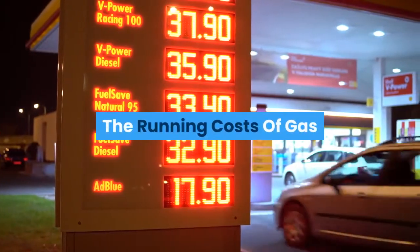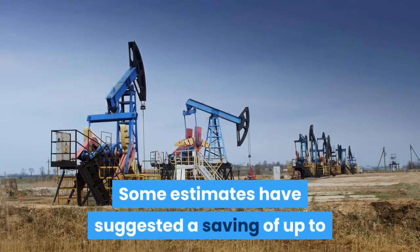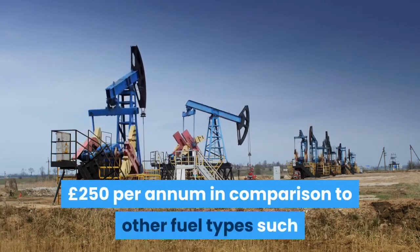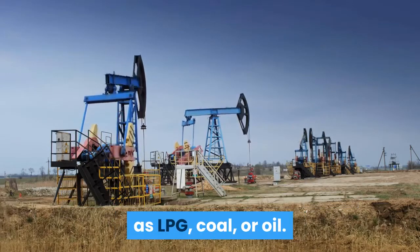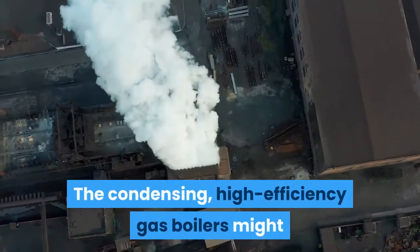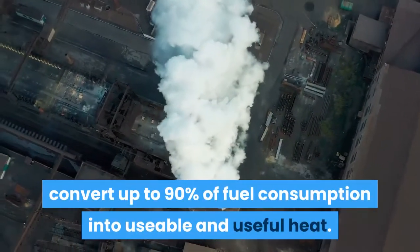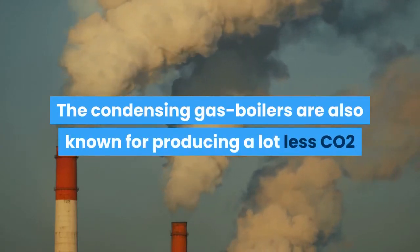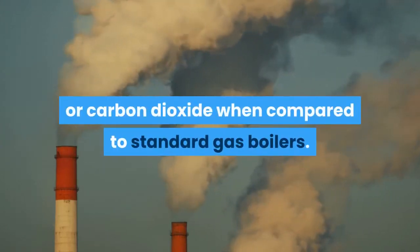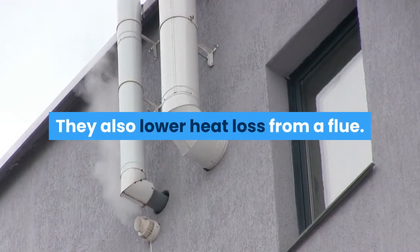The running costs of gas. The gas boilers often offer significant savings. Some estimates have suggested a saving of up to £250 per annum in comparison to other fuel types such as LPG, coal, or oil. The condensing, high-efficiency gas boilers might convert up to 90% of fuel consumption into usable and useful heat. The condensing gas boilers are also known for producing a lot less CO2, or carbon dioxide, when compared to standard gas boilers. They also lower heat loss from a flue.